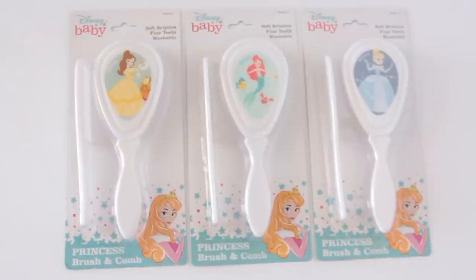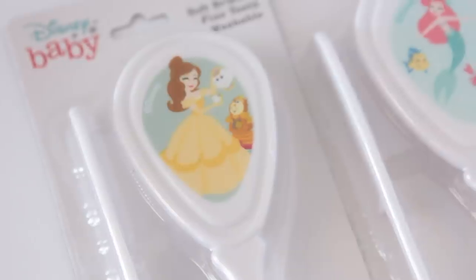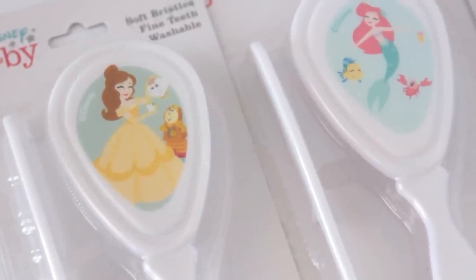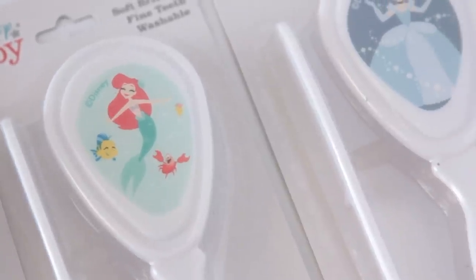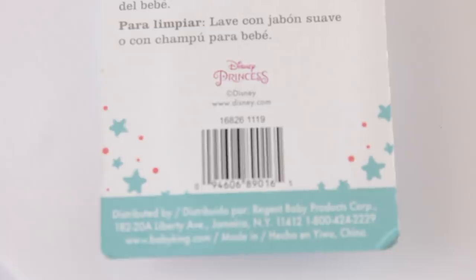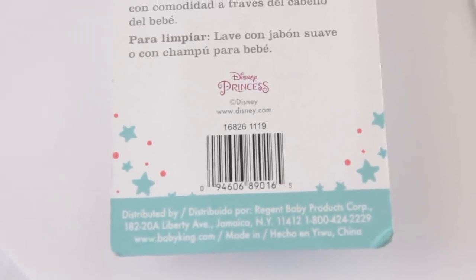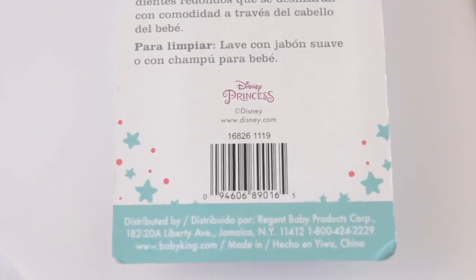Princess brush and comb. They had a bunch of princesses, not all of them, but almost all of them. So I found Belle, Cinderella, and Ariel. I also saw Snow White and Aurora. Belle and Ariel are my favorite Disney princesses. It says Disney Princesses. It's licensed by Disney and has a Disney website, and then it says Baby King. This is made in China and distributed by Regent Baby Products.